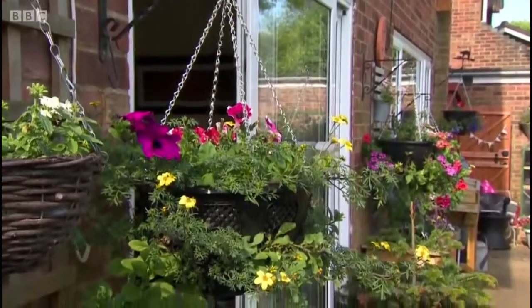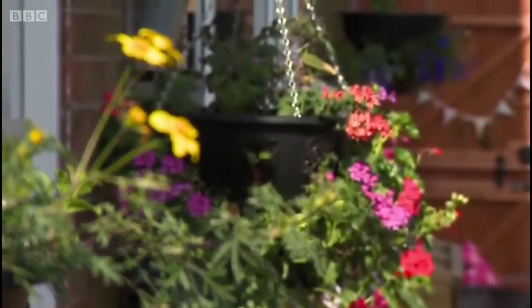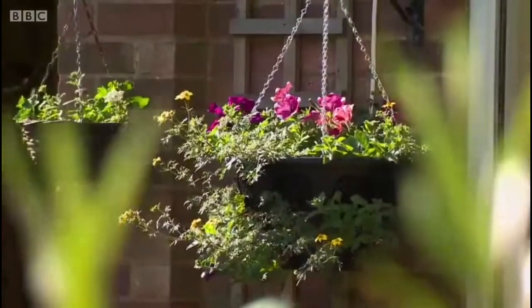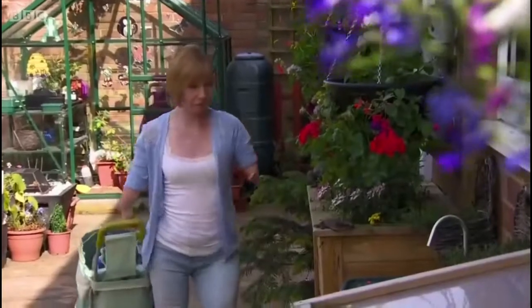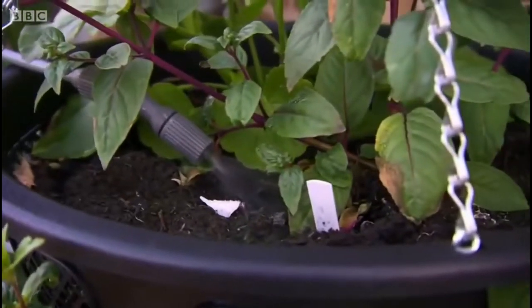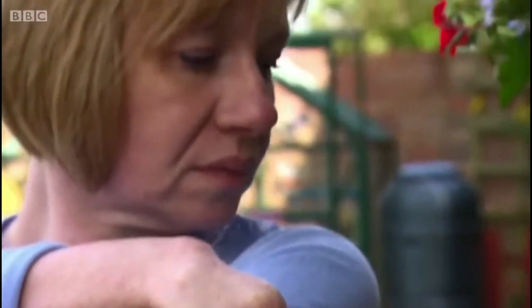I love hanging baskets in the garden because they're really a good injection of colour and really brighten everything up on the patio. But with James working away during the week, I couldn't water them. I can't lift a watering can. And they would just wilt and die. And then we came up with the solution for the watering system in the trolley with a water pressure. And then I just have to press the little button down and it pretty much does it for me, really.